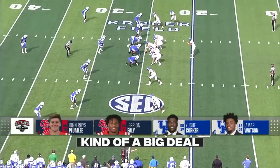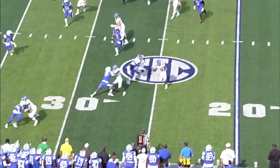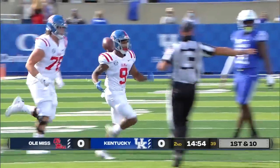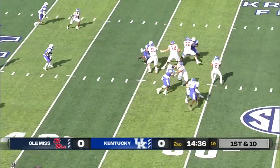Just a moment as you look at this offense. John Rhys Plumlee with Matt Corral at quarterback, hands it off on the first play, and this is Ely coming around the left side. Ely gets just shy of the 40-yard line. We've been ready to snap. 12 yards on that first play for Ely.